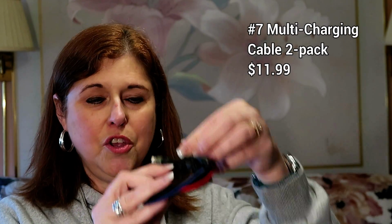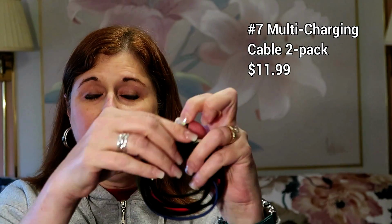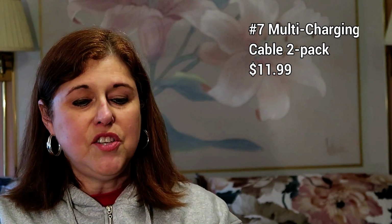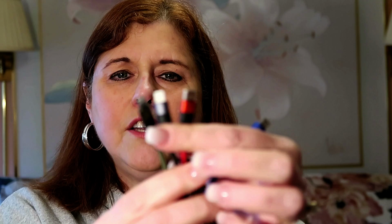This cable is a 4-in-1, and let me show you what it's got. It comes with this little cord wrap that's attached to it, so that's an extra bonus. At the top you've got two lightning cables here. You've got a mini USB, which your Samsung phones, a lot of those use, a lot of the battery cases use that.